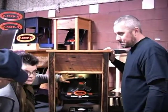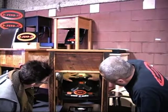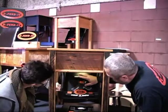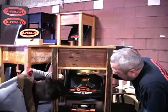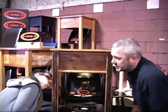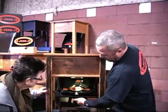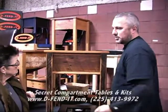So you have your flashlight here? You can put anything you want right here. The strapping will hold clips, flashlights, sidearms. We got an LED light that comes on when it's open for 20 seconds. Allows you to retrieve what you need to get out of it. Simply remove the magnet, shut the lid, and it's locked up again.